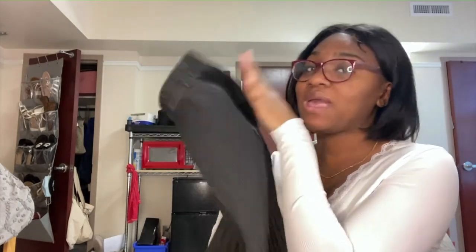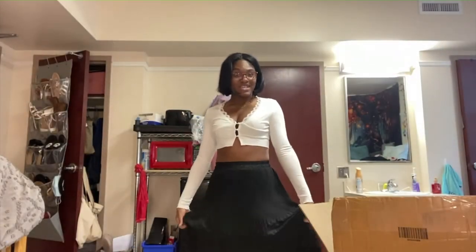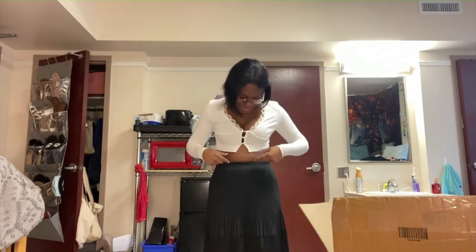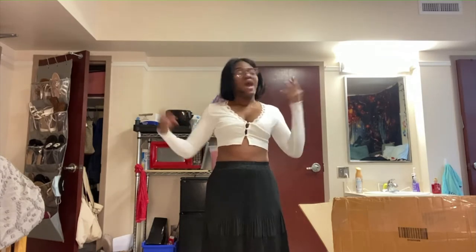I hope and pray to my God that this looks cute. So I put it on and it's cute. I just don't like how my fat tummy is showing, y'all. I'm so insecure about this part of my tummy because I just need to tone it up.